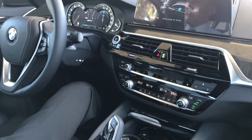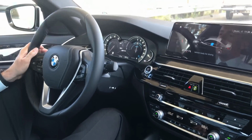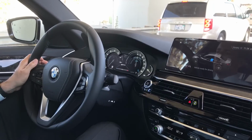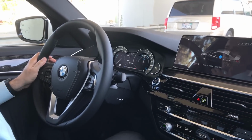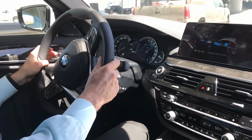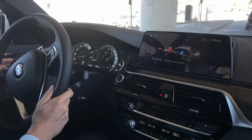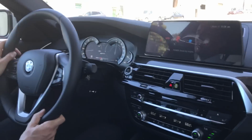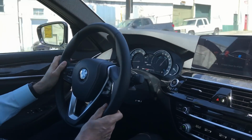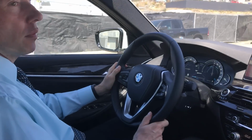All right, so what else we got? Display over here, so I can shift the driver information display, mileage. Not sure what this is. Oh, that's temperature. So temperature display. Odometer, trip. Mileage display, instant gas mileage. And this is probably the most useful with the hybrid.